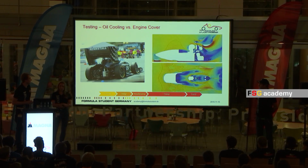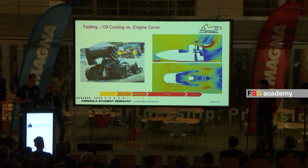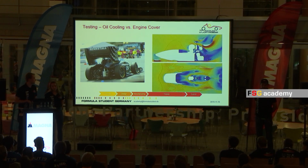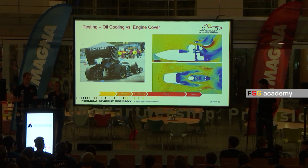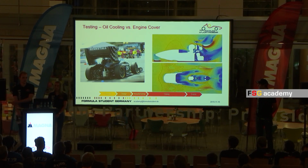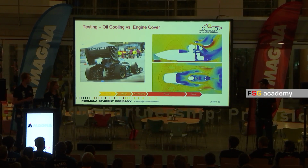Another testing topic: this year we drive an engine cover here, and the aero guys want this so that we have more downforce in the rear. Our engine guy says, oh, the cooling might be a problem, so we simulated it. You can see in this picture there are some gaps between the head restraints and the engine cover, so some fresh air is coming to the engine. The simulation said it's better with the engine cover, but the engine guys think no.